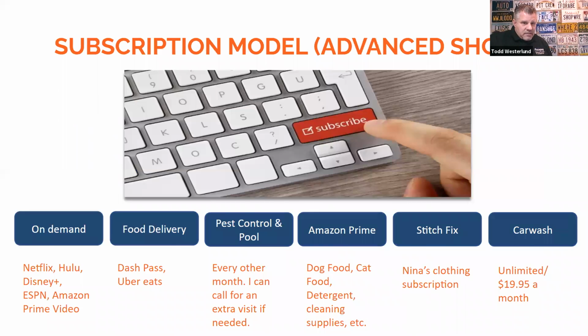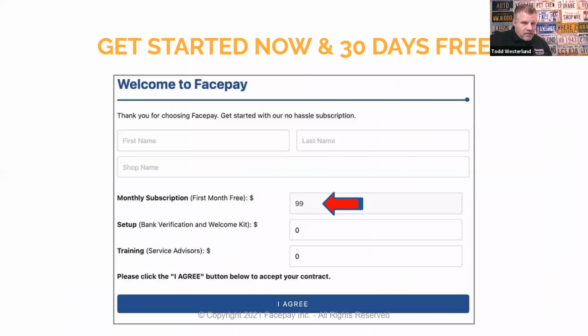Now let me go right down here. Let's talk, how much does FacePay cost? Real simple. We will in the future, not now, to Shopware clients, charge a training fee, and we will have a bank verification fee.